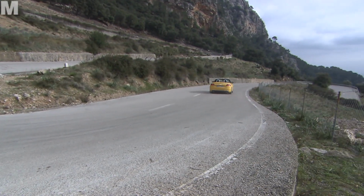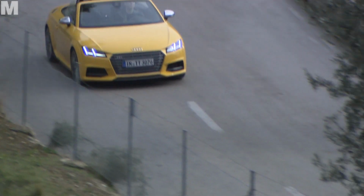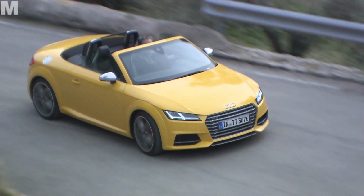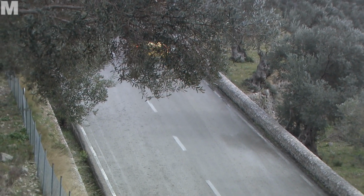The dual-clutch transmission selects the correct gear, and the electro-hydraulic multiple-disc clutch distributes the motive power precisely where it's needed. An electronic differential lock supports the driver when he really wants to push through the curves.